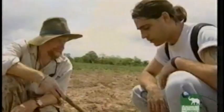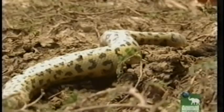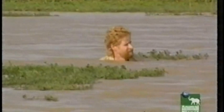DNA? Mitochondria now? No? It's a tragedy. Even young anacondas are feared by the locals, and the butchered snake is too badly decomposed for a DNA sample. Mark heads for the pond to look for live snakes, and is soon up to his neck in trouble.